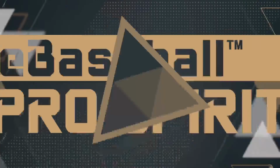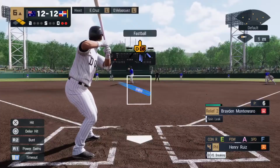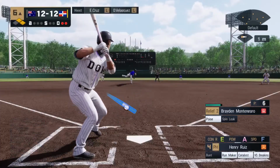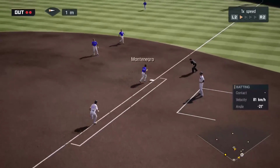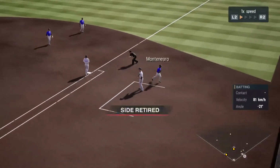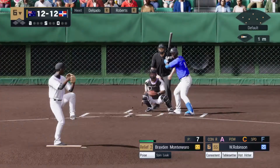Australia are up against the wall here. 2 out. Stepping in as the pinch hitter, Henry Ruiz. The Dominican Republic have 3 hits in the inning. Inside pitch. A slow roller. The first baseman gets to it. They get the runner at first for out number 3. It's the bottom of the 6th. Australia gets set to bat.